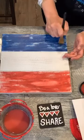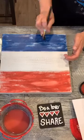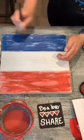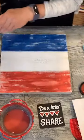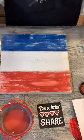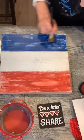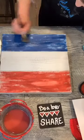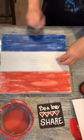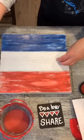Because I haven't decided, I think I'm going to put Land That I Love in here. I haven't even decided the color yet. I need enough of a background color, enough contrast, so that when I stencil over it with whatever color I choose, it really shows up. So I'm going to come in and add. And the little bit of dry time that this has had also gives me a really good idea. The paint color changes a little when it dries.